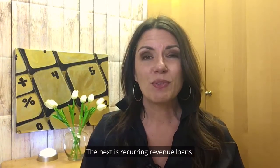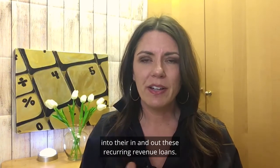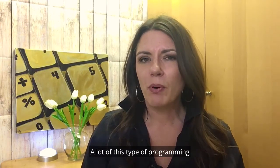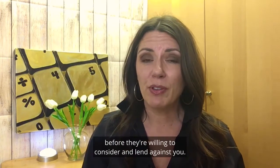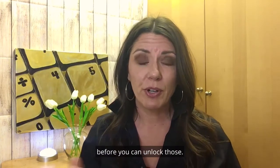The next is recurring revenue loans. So SaaS companies can now tap into these recurring revenue loans. A lot of this type of programming on SaaS financing really requires you to get to 100K MRR before they're willing to consider and lend against you. So that's probably a milestone to hit before you can unlock those.